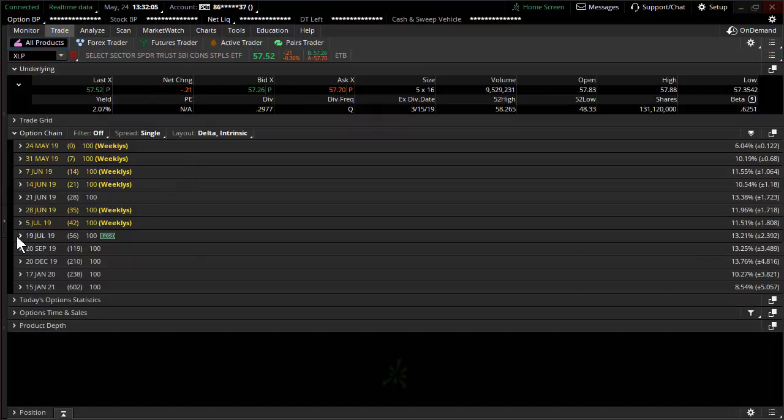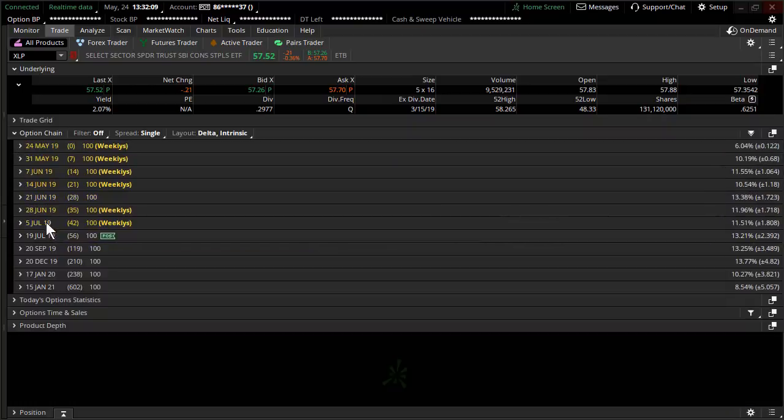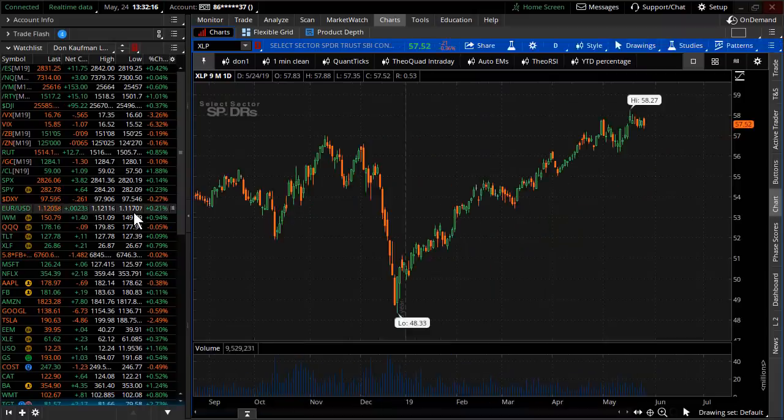I used a deep in the money put as a synthetic short stock position. That's again one of the trades that I've put on. Now that also leads me to want to talk for just a moment about what a duration position is.